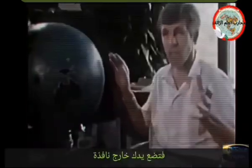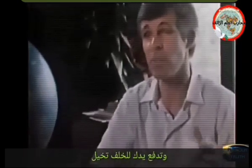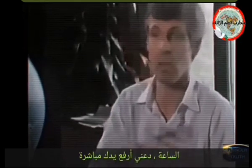You put your hand outside a window of a car which is going even at 80 kilometers per hour, a terrific wind goes blasting by and pushes your hand back. Imagine putting your hand outside the window of a car that's going 1,600 kilometers per hour. You just take your hand right off.